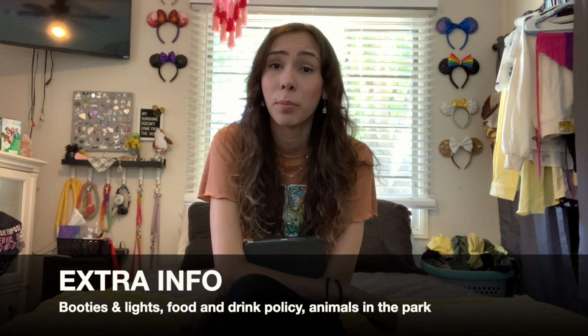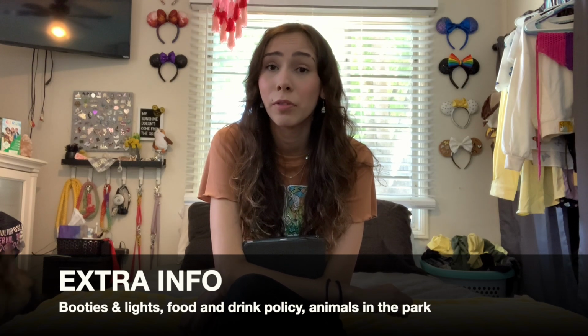If you are going to be returning to the parks this summer, please bring booties for your dogs. Bring lots and lots of water. It does get very hot at the parks. Take lots and lots of breaks. From what I did hear, there are a lot of benches available for people to rest and sit down and eat, so definitely do that.